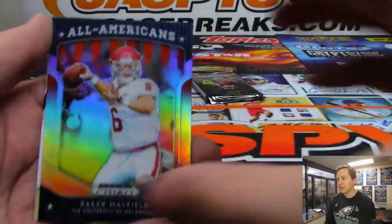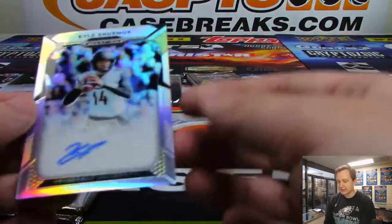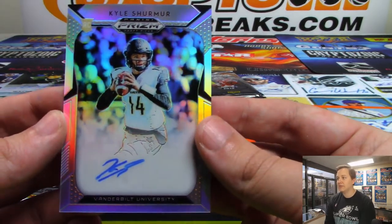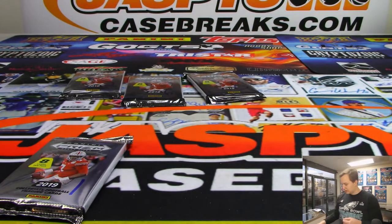Get some base. There's a nice Baker Mayfield, all Americans. And the hit is nice, Kyle Shurmur. Son of Pat Shurmur, I believe, who is the New York Giants head coach. Tyler B., there you go.